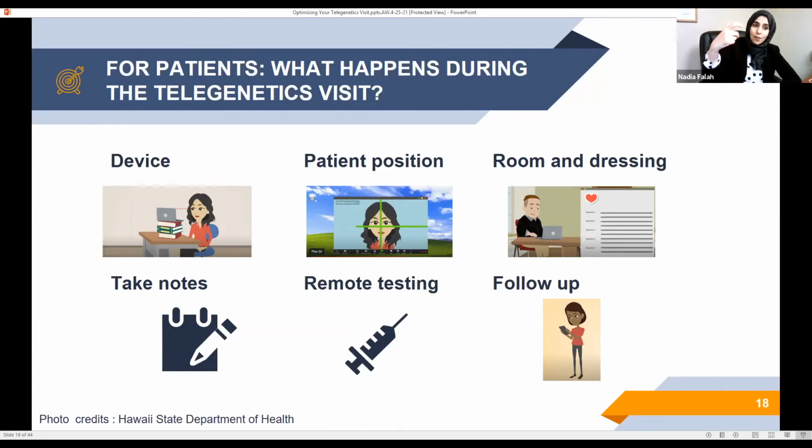You don't have to hold the phone. It's very important that you have eye contact with the camera, as well as free hands to be utilized for any maneuvers that the providers ask you to do. It is not required to have an embedded camera in the device, but it is recommended because it may give you good eye contact with the provider in a similar way to being in the clinic.